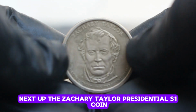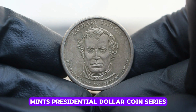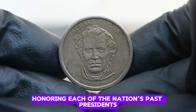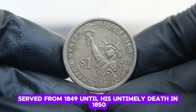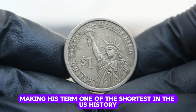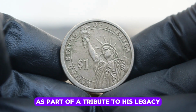Next up, the Zachary Taylor presidential $1 coin was minted as part of the U.S. Mint's presidential dollar coin series. This series was introduced in 2007, honoring each of the nation's past presidents with a dedicated coin. Taylor, the 12th president, served from 1849 until his untimely death in 1850, making his term one of the shortest in U.S. history. His coin was released posthumously as part of a tribute to his legacy.